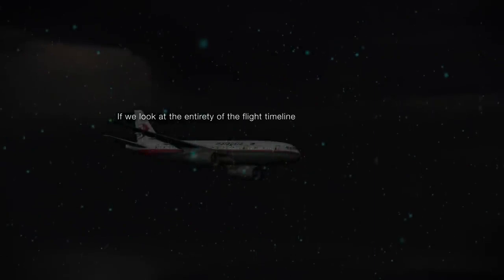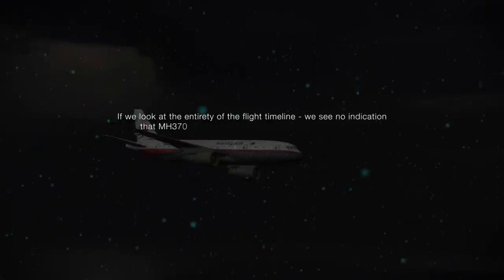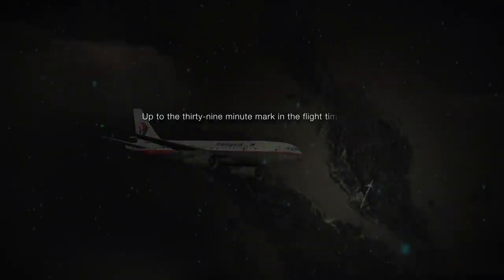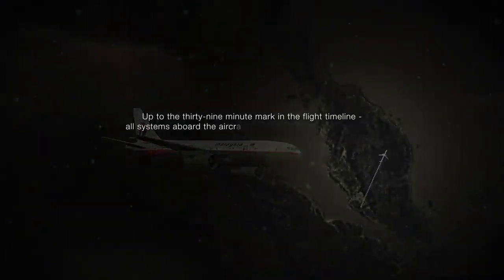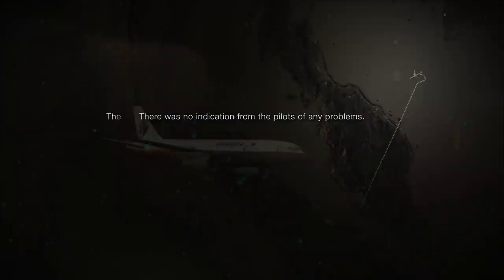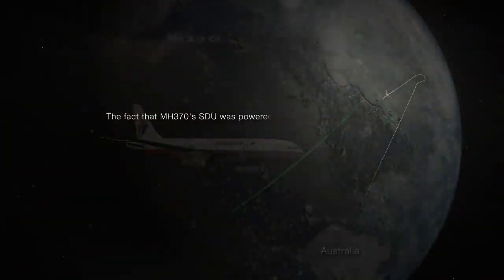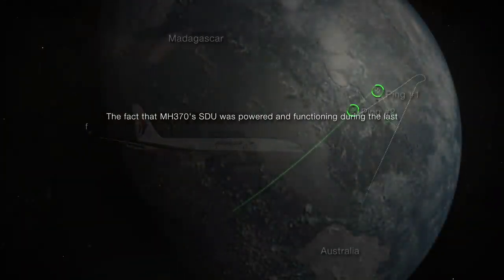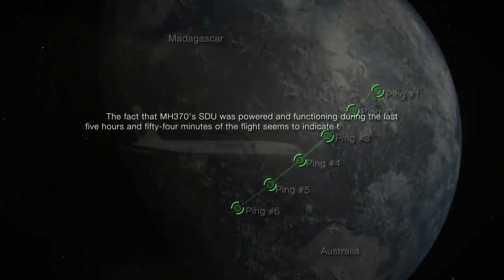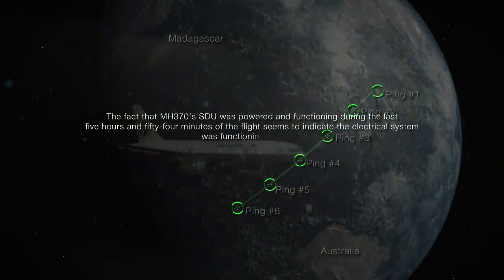If we look at the entirety of the flight timeline, we see no indication that MH370's electrical system was impaired or at fault. Up to the 39-minute mark in the flight timeline, all systems aboard the aircraft seemed to be functioning properly. There was no indication from the pilots of any problems. The fact that MH370's SDU was powered and functioning during the last 5 hours and 54 minutes of the flight seems to indicate the electrical system was functioning normally.